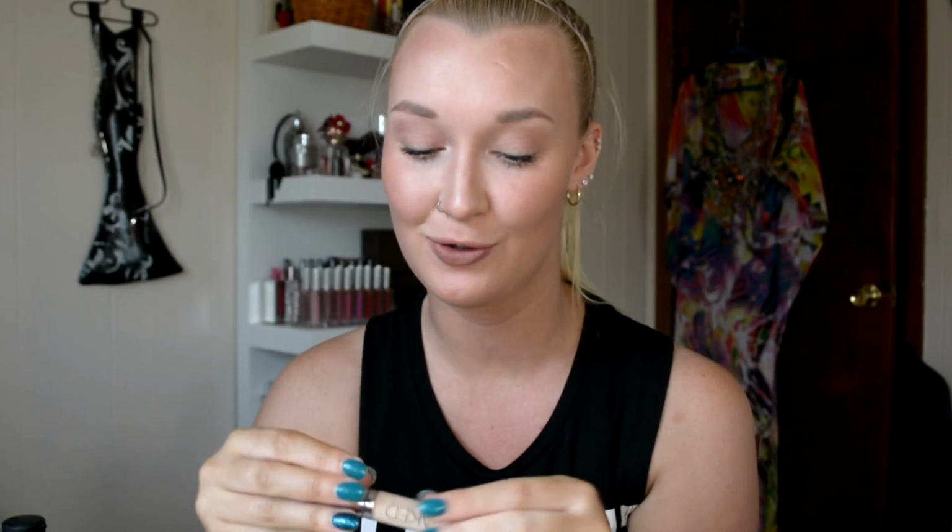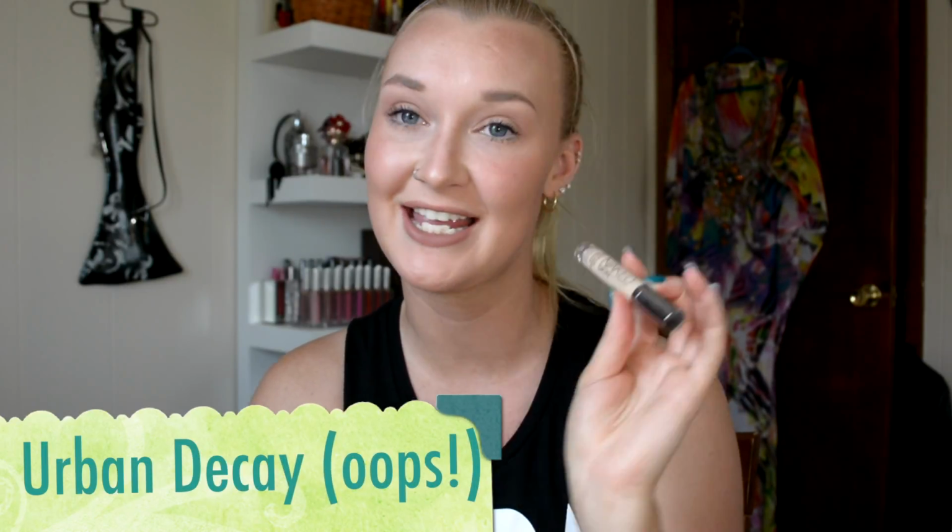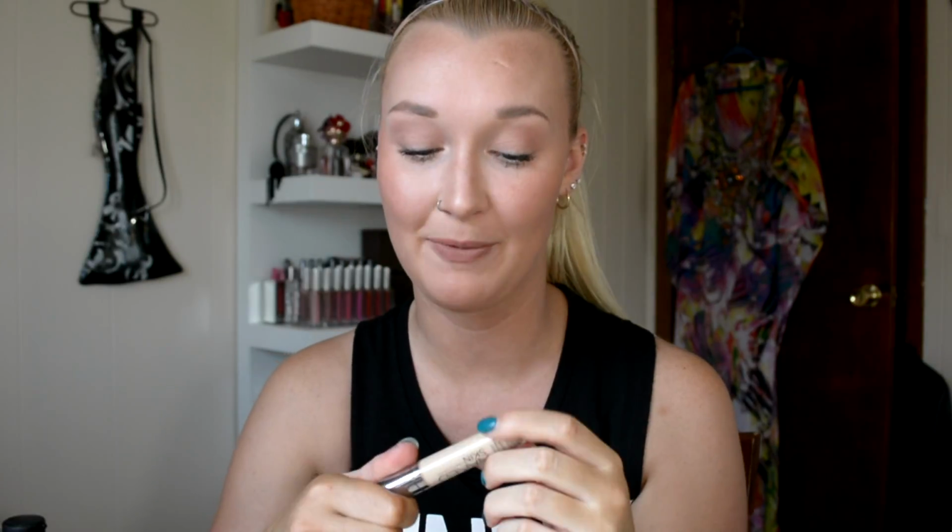So the next product is concealer, and my absolute hands down favorite concealer of all time, no shock, goes to the Urban Decay Naked Skin Weightless Complete Coverage Concealer. I think everybody and their mother loves this concealer, and for good reason. This is literally hands down the greatest concealer that I have ever used.